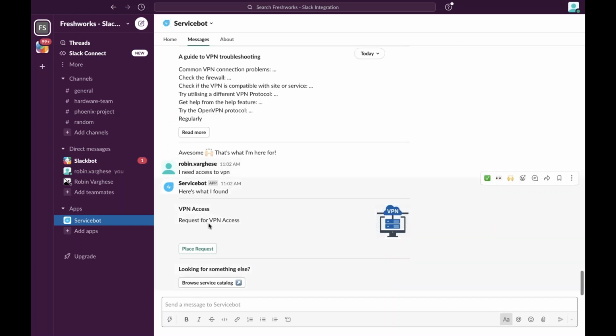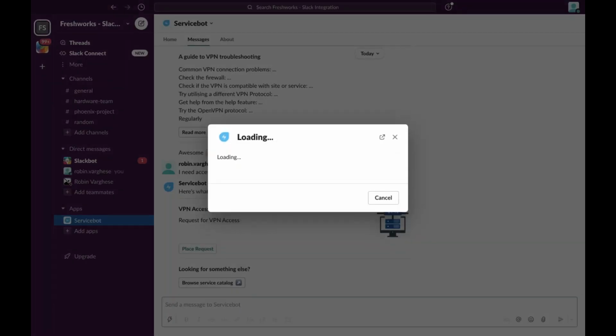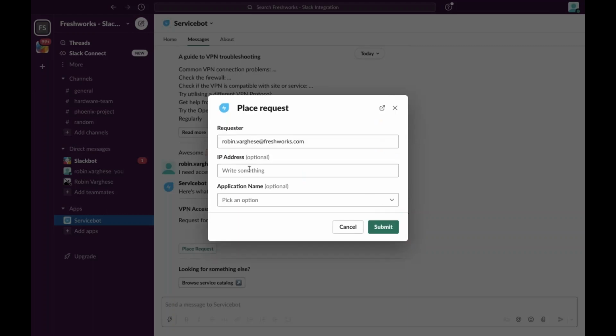So it is suggesting a service item from the service catalog view that you can manage within the Freshservice self-service portal, right? And what's great here is that I can place the request for that item directly from here. So I press continue here, and you can see it's quite responsive. It even shows me all the custom fields that I need to fill to submit this request.